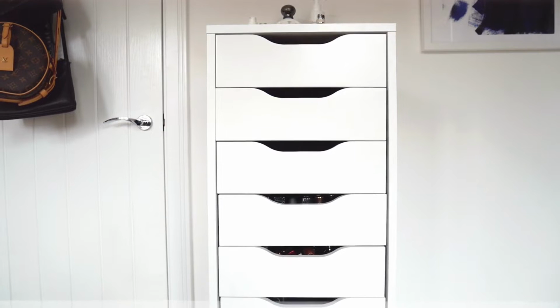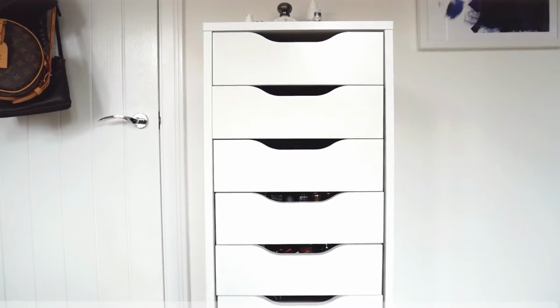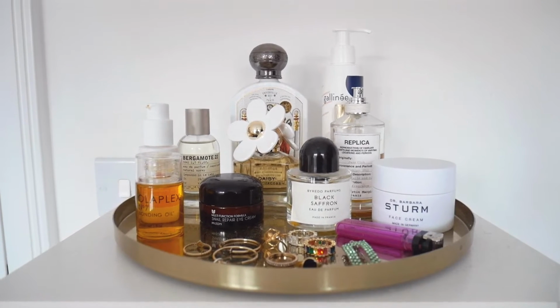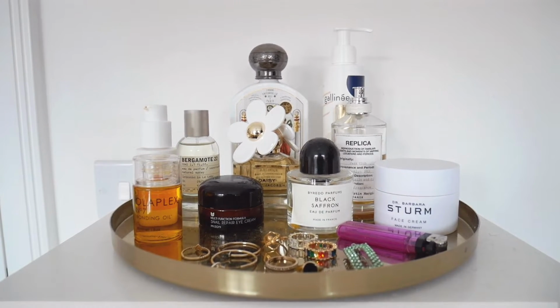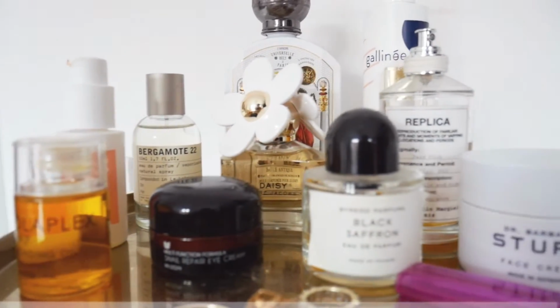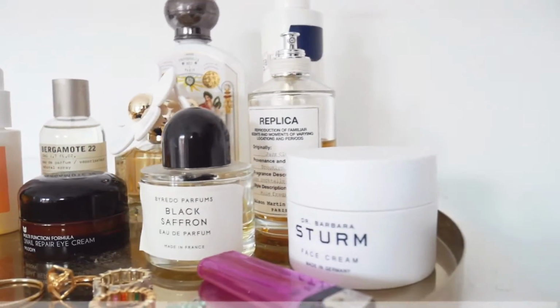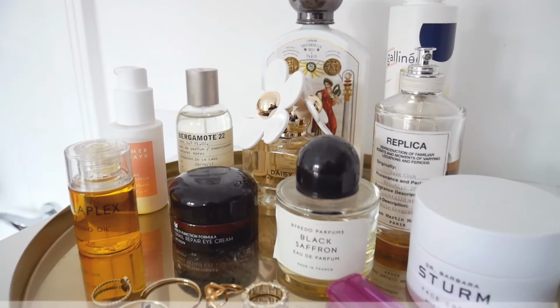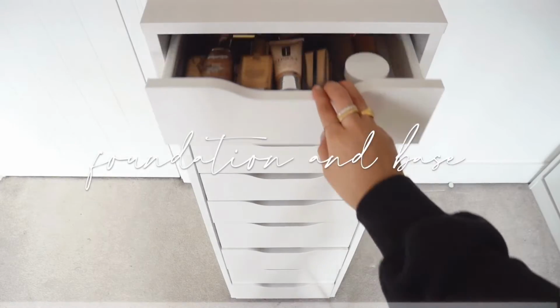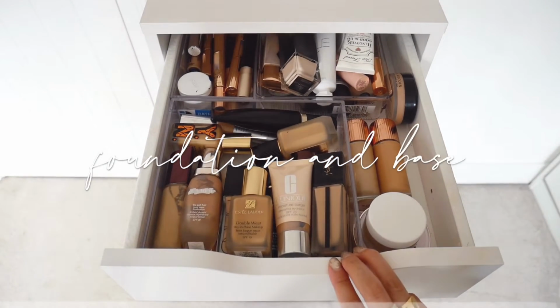It has 9 drawers in total, 5 of them are normal size and 4 of them are a little bit deeper. On the top of the drawers I have this gold tray that I picked up from H&M, and it's filled with things that I use every day, from hair oils to perfumes, serums, eye cream, body lotion, body oils and face cream.